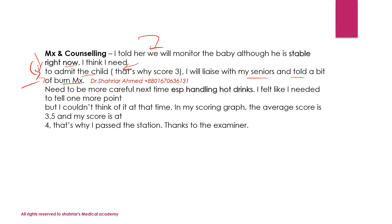And this part, maybe I will try to modify a little bit for you. By studying this case, I'd like to modify this counseling part in coming days. And next time, you also need to guide that role player to be careful in handling the kid, especially hot drinks. Okay, so these are the parts right there.